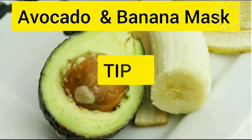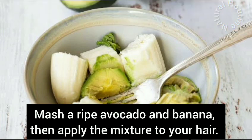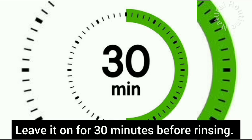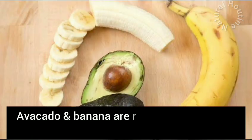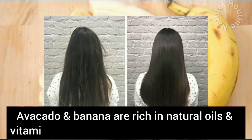Fifth tip is avocado and banana mask. Mash a ripe avocado and banana, then apply the mixture to your hair. Leave it on for 30 minutes before rinsing. Avocado and banana are rich in natural oils and vitamins that moisturize and nourish dry hair.